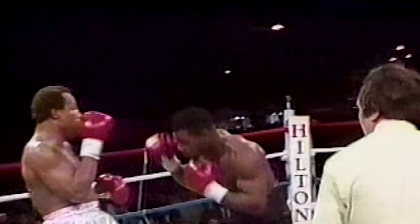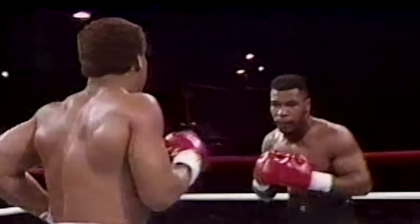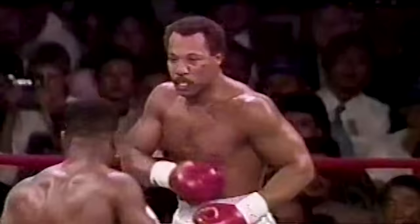The hands of Pinklon Thomas, especially that right hand, is starting to drop to his side. Thomas has a long way to go in this first round, as you can see. And then as he comes in, he feigns left, he feigns right. There's a big left hand, and a big left hand right on the jaw of Pinklon Thomas. Thomas is in all kinds of trouble.